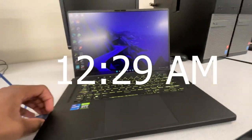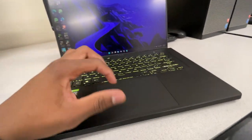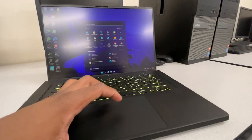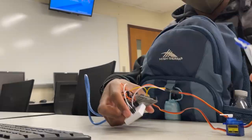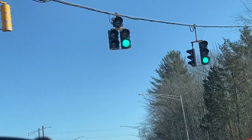It is now 12:29 p.m. and I am done working on my senior design project for today. My battery is currently at 38% and it has 1 hour and 36 minutes remaining on battery life. I then head back to my room.